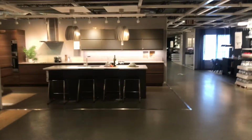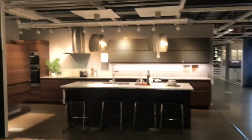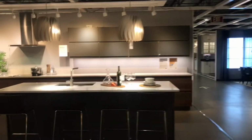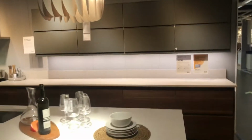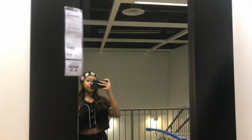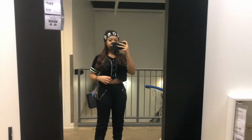This is my future kitchen. Oh my goodness, dude, look at the lights. So I am looking for a new mirror, and that one's $149. This one, I mean, it's cute. And they have this one. This one's $30.